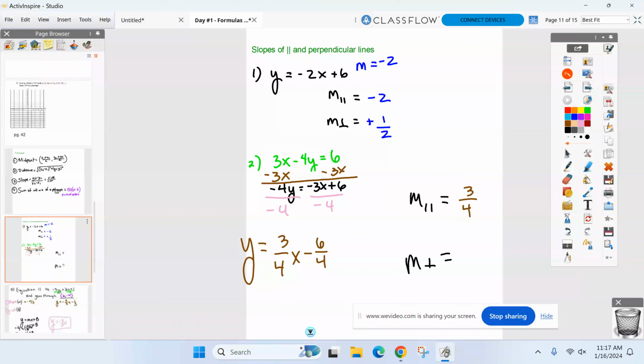And then what about perpendicular? Flip, change the sign: -4/3. Any questions? Now look, this is an honors level midterm. Here's the difference between a regular geometry midterm and an honors level one: you're going to have to do some work to find the slope. That would be something I might put on my AB midterm, but for BC, here you go, right there.